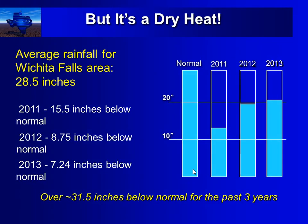But it's a dry heat. Well, that's really nice if you're sitting in the shade taking a sip of something in the afternoon, but for water supply, that doesn't help a bit. On top of the heat and the dryness, they also had some record winds that were really pushing the evaporation out of their reservoirs.